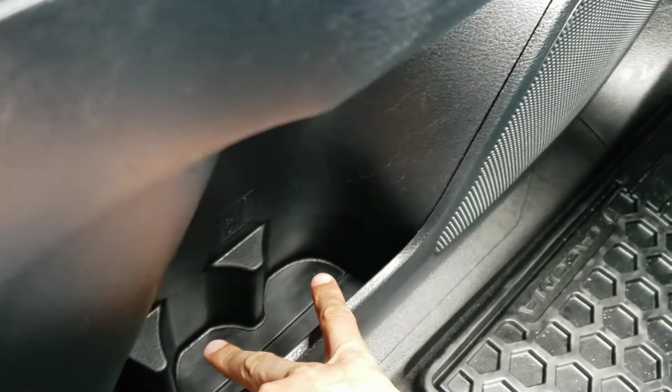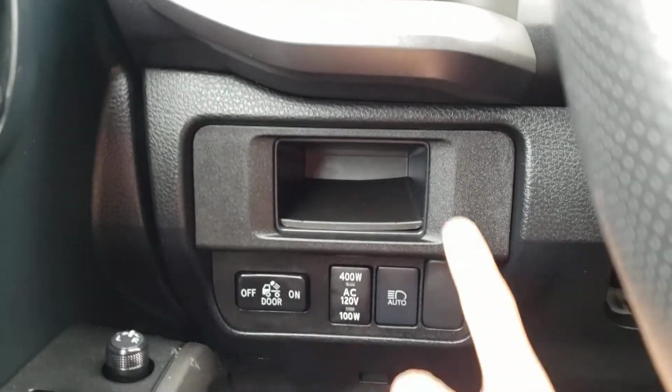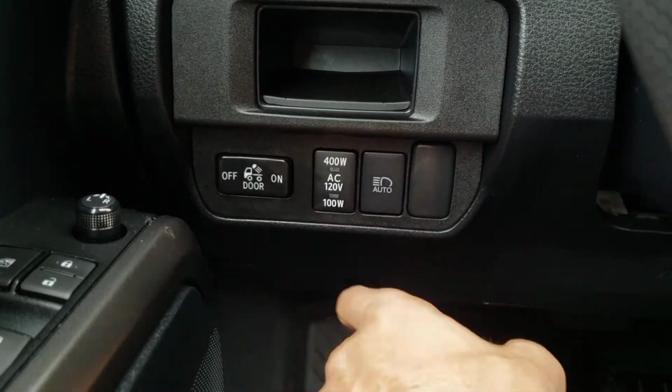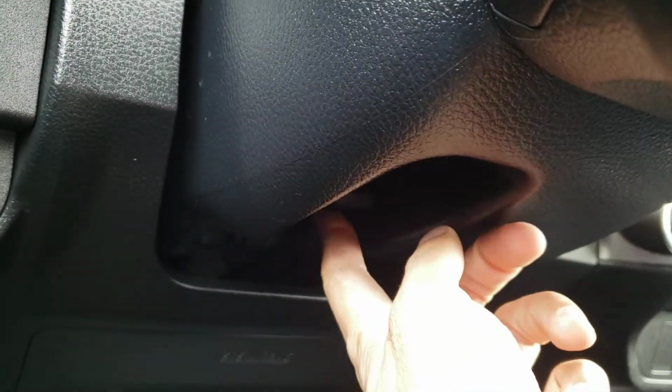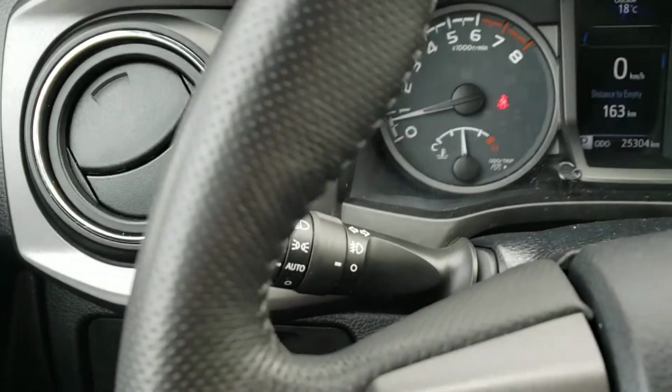Underneath, you've got a couple of extra cup holders as well as a speaker integrated into the door panel. And just to the right, you'll find a handy little storage slot, and below that, you've got the switch for the bed light, as well as the buttons to toggle your AC outlets and your automatic high beams. If you take a look under the steering column here, you will find the manual adjustment for your tilt and telescoping steering wheel, so you can easily get it in the perfect position.